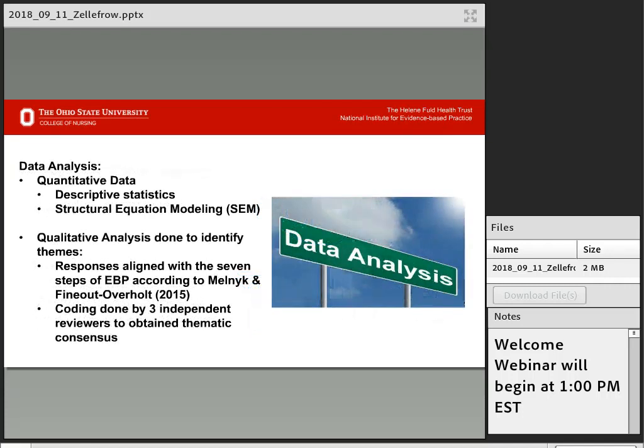As we did the data analysis, for the quantitative side of things, we used descriptive statistics and structural equation modeling. On the qualitative analysis side, we did that to identify themes as we asked participants to respond to questions about providing an example of an evidence-based practice assignment in one of their courses and what steps they actually incorporate into their courses. We asked them to do that according to the 7 steps of EBP that were developed by Melnyk and Fineout-Overholt. And coding was done by 3 independent reviewers to obtain thematic consensus.